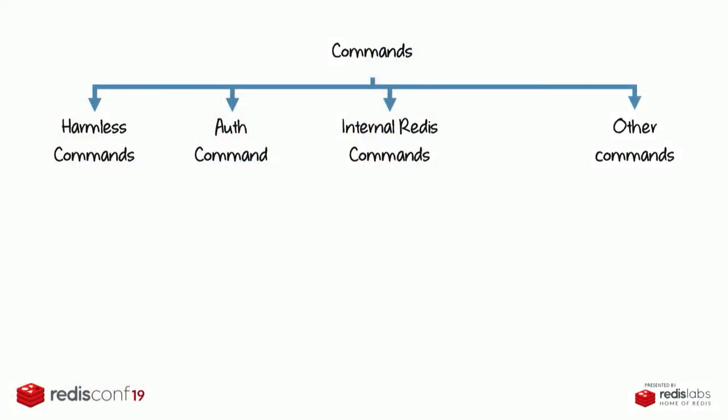We have classified the commands into five buckets. One is the harmless commands. Another one are the auth commands, the internal Redis commands, and every other command that we have. Harmless commands: we have ping, the info command (info is a command name, by the way), and echo. They do not expose any user information. They don't perform any changes to the system. So we are good to go to let them go through.